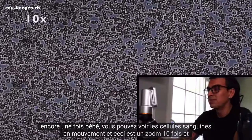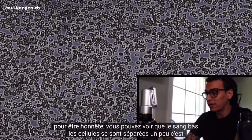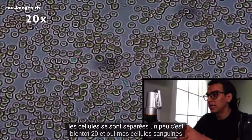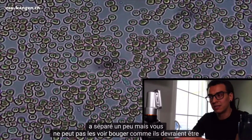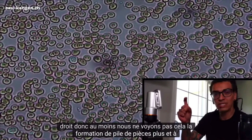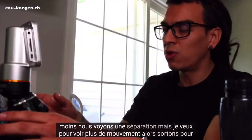This is a 10 times zoom, and to be honest, you can see the little blood cells have separated a little bit. This is a 20 times zoom, and yes, my blood cells have separated a little bit, but you cannot see them moving as they should be, right? So at least we don't see the coin stack formation anymore, and at least we see some separation, but I want to see more movement. So let's go at 40 times zoom.